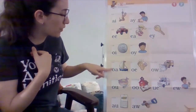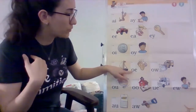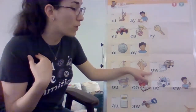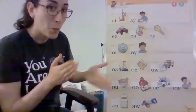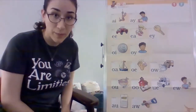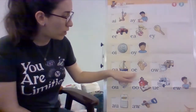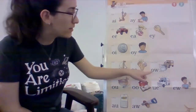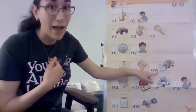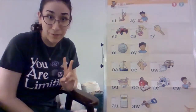Next row, my turn. O, A, boat, O. O, E, toe, O. O, W, snow, O. We're going to press pause on this last square. So far, all of these vowel teams or double vowels make what sound? O. But this O, W vowel team can also say, my turn, O, W, plow, ow. That one's a little tricky because it can say two different sounds.